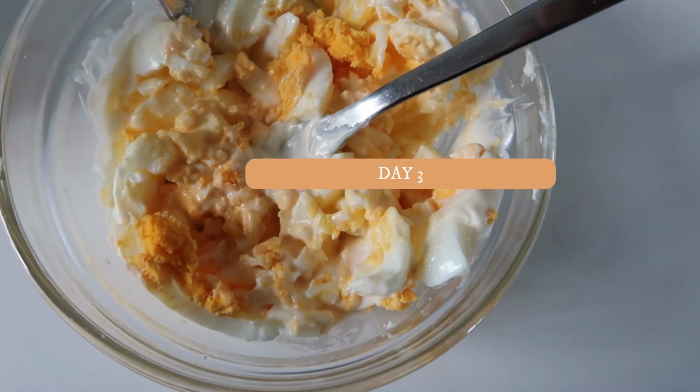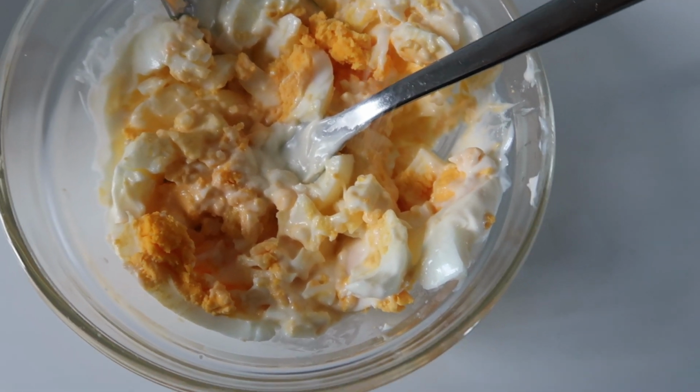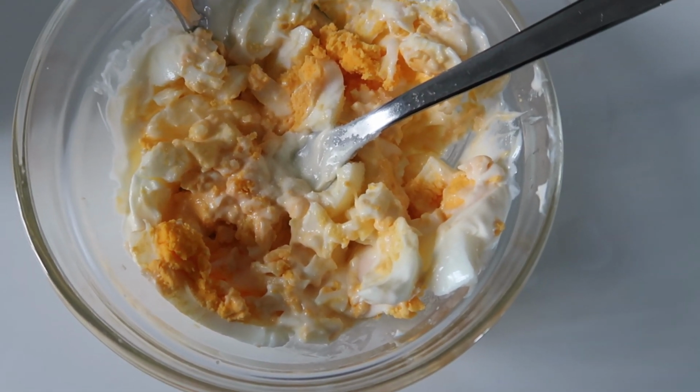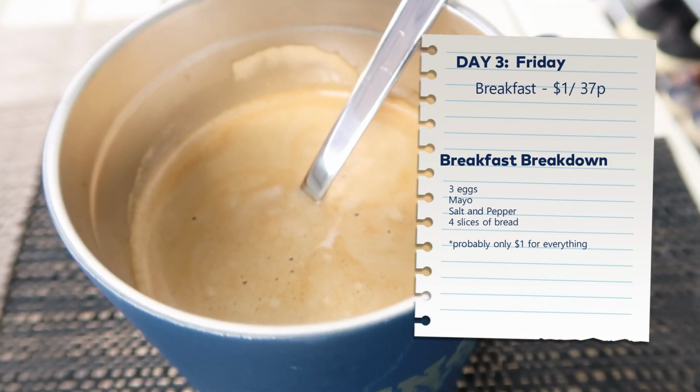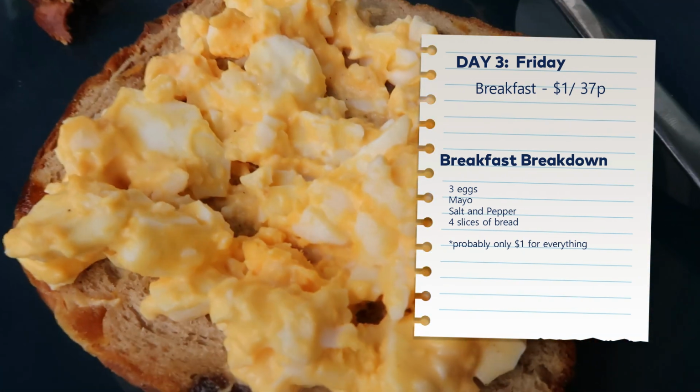I'm always starving in the morning, so breakfast is always quick and simple, and this day was egg sandwich. So I have egg sandwich for breakfast and coffee as usual.